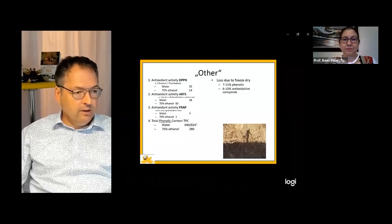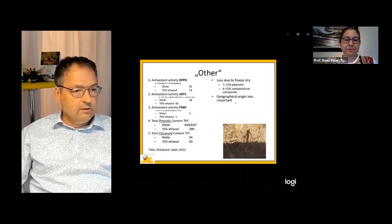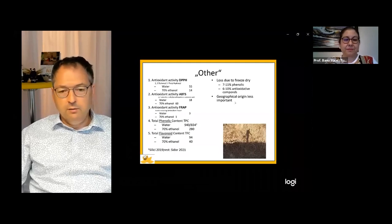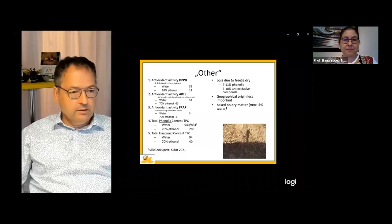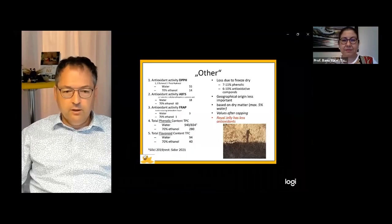Then there are a lot of phenolics. Then there are a lot of flavonoids. And yeah, okay, that's also important. The geographical origin is less important. We talk here always about dry matter, so the freeze dry material, and the values are taken here after capping. And the interesting conclusion from these values is royal jelly has less antioxidants than apilarnil.